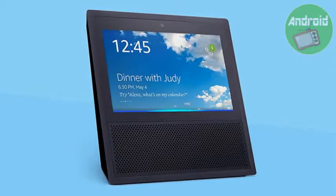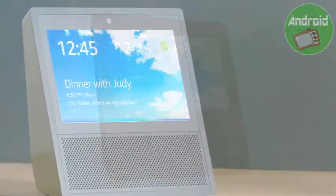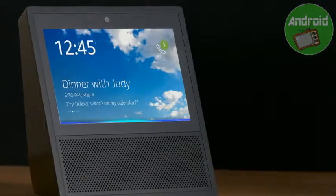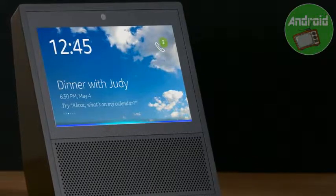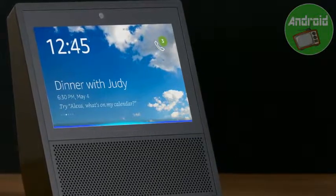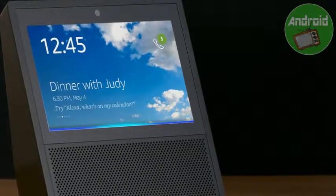Pros. Alexa takes great advantage of the new touch screen. Music sounds great over the new speaker. Echo Show does everything the original Echo does. It'll get better over time as developers build skills for the touch screen. Cons. Odd angular design. Low resolution screen.